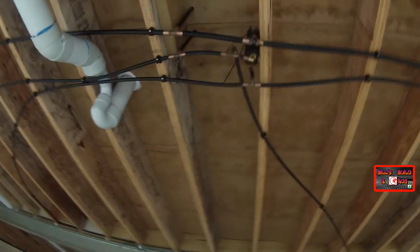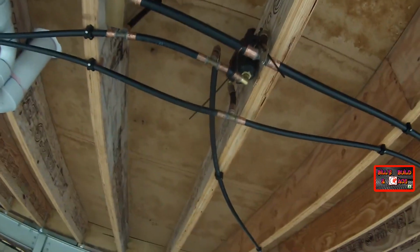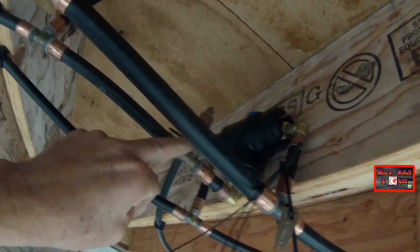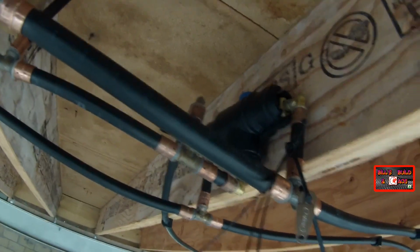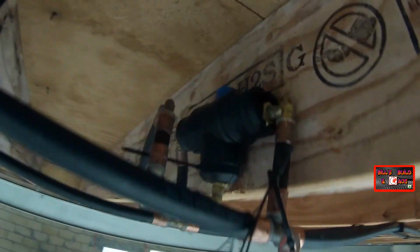Up here in Australia, if you use a hot water service that heats your water to 60 degrees, you have to have one of these valves which reduces the temperature to 50 degrees to the bathroom, so that children can't scald themselves, but the rest of the house will run at 60 degrees. So that's what all that plumbing is.